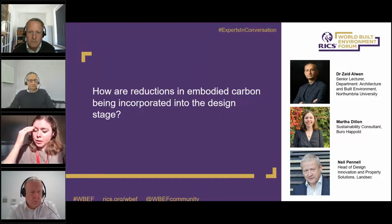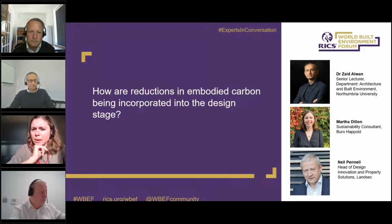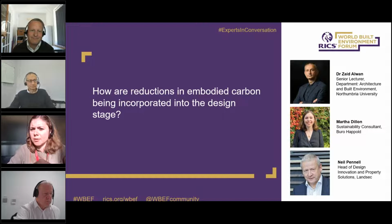In terms of the original question around specific tools, particularly if it's a big project or a portfolio of projects, it is worth looking around. There are tools that are more appropriate for concept stages because they're a bit simpler. If you've got detailed Revit models, there are plugins you can use that will spit out a detailed answer. But again, I'd move away from the tool being the answer. The tool is a way to iterate your design. The tool is not going to give you a low embodied carbon building by itself.